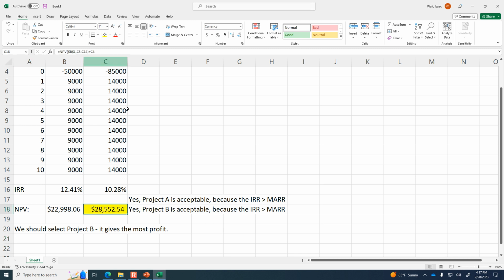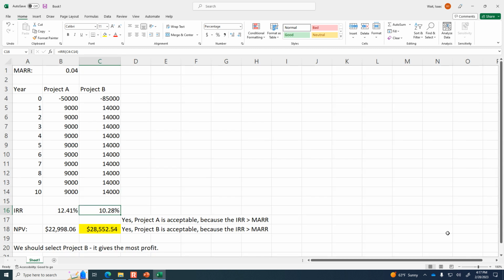So how is it possible that it is more profitable but it had a lower internal rate of return? That seems like a discrepancy. So why is it? The answer just goes back to how much you had to spend at the beginning to get into either of these projects. It's, would you rather earn 12% interest on $50,000, or would you rather earn 10% interest on $85,000? So it's better to earn a slightly lower rate of return on a larger amount.